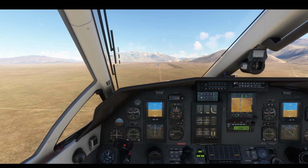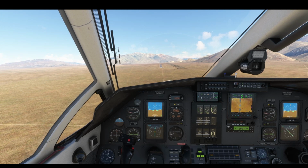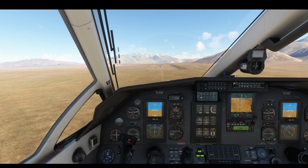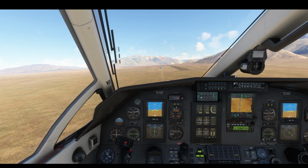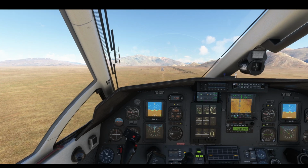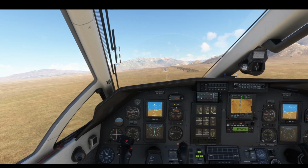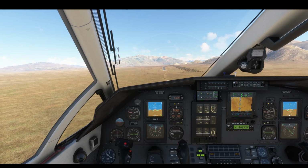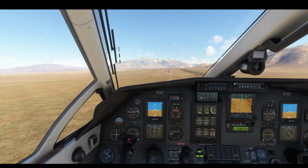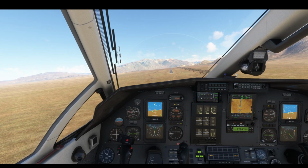Yeah. Doing about 90 knots right now, so it's going to be a nice low and slow landing. 12 minutes of fuel left. I think we're going to be good, folks. A little bit of throttle. Got a little bit of a crosswind as well.